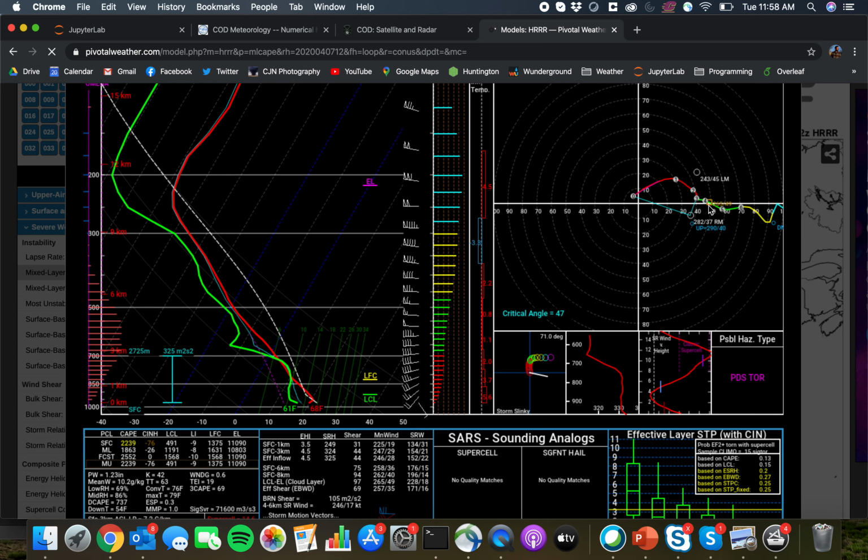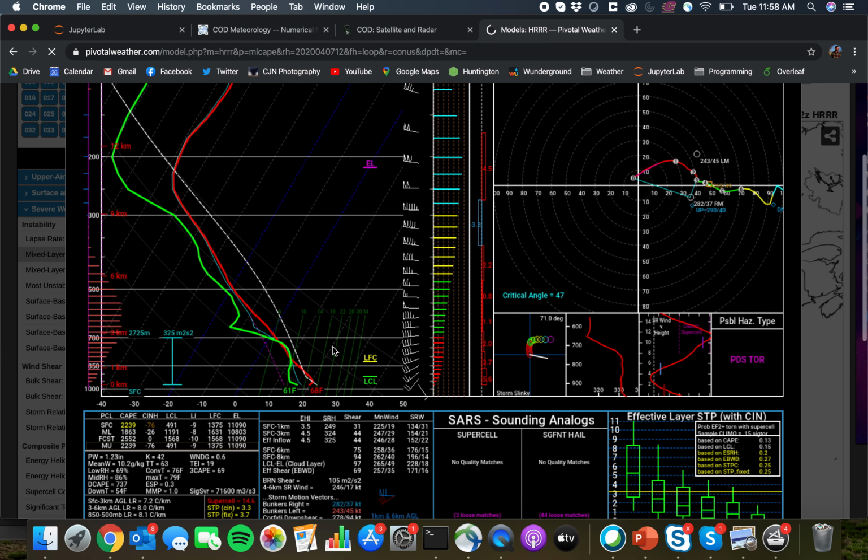And we still have pretty strong deep layer supercell kinematics. This is a very good profile for long-lived robust supercells if they don't end up congealing. Very interspersed shear throughout a deep layer, and especially that low-level shear will allow for some pretty strong low-level mesocyclone formation, even though we do have slightly higher LCLs than normal, and some thermo issues to deal with.